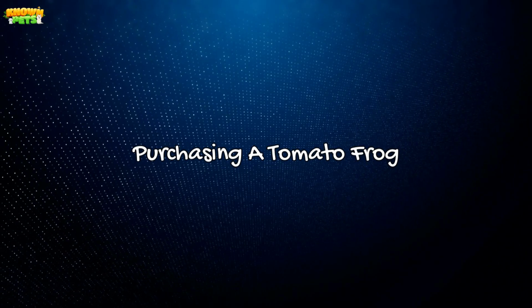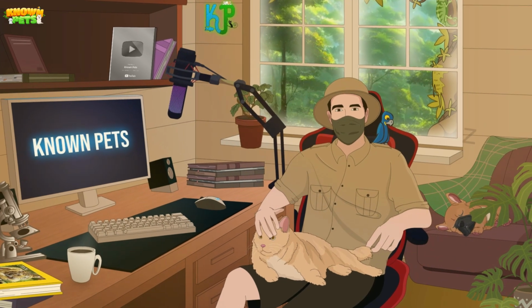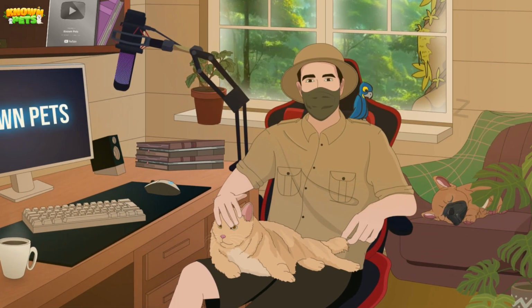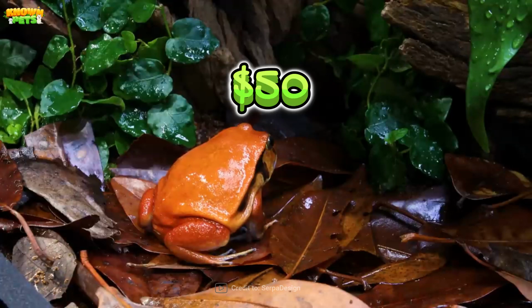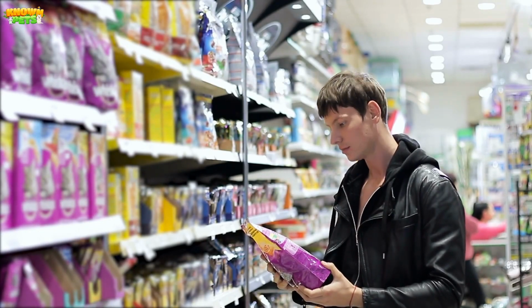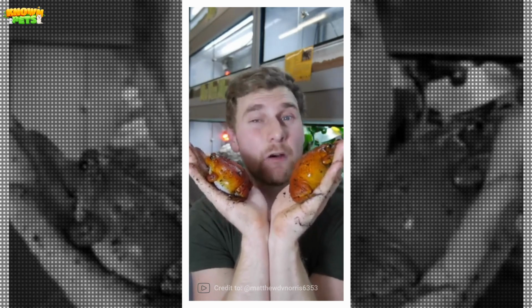Purchasing a tomato frog. Most beginners are apt to purchase the tomato frog at its tadpole age, with many purchasing them right around the age of 2 years old. They typically cost from as low as $20 to about $50 when purchased from private breeders. They are sold in most pet stores as adults and are not hard to find as they are popular amphibians. It is, however, important to inquire about the frog's health.